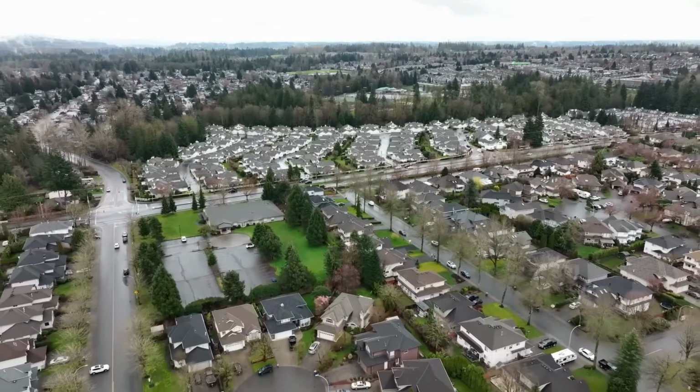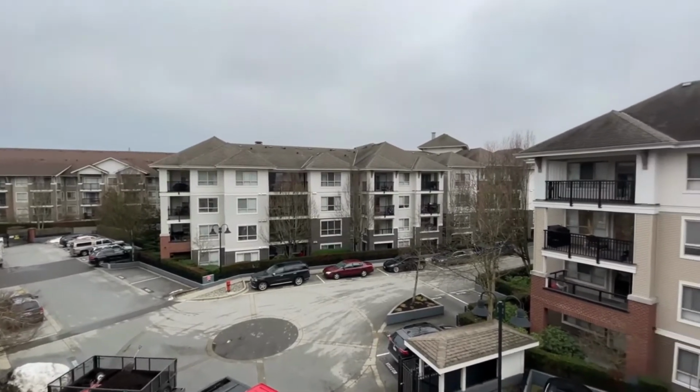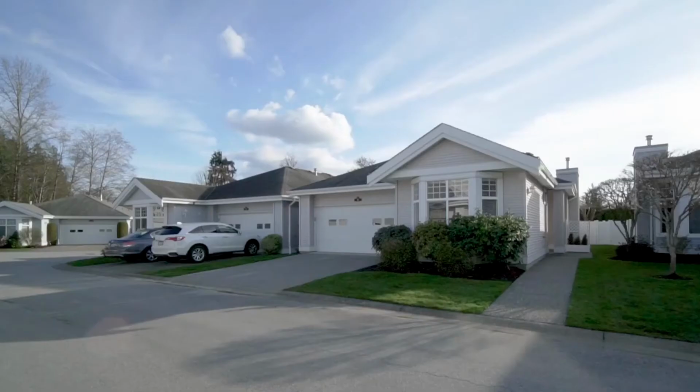In regards to housing, Walnut Grove has a good mix of single-family detached homes, townhomes, and condos. However, there aren't a ton of condo buildings, and the majority of the townhouse complexes are older, as well as many of them being age-restricted at either 45 plus or 55 plus. Additionally, many of them are rancher style with a primary bedroom on the main floor.